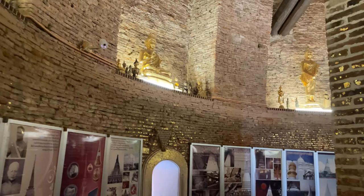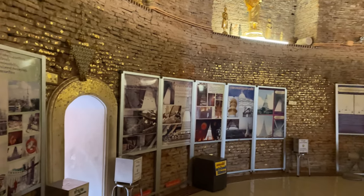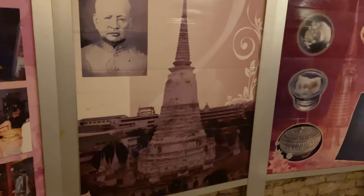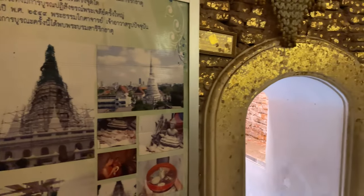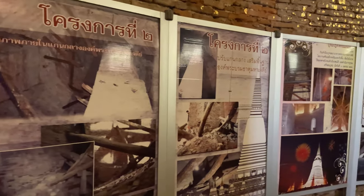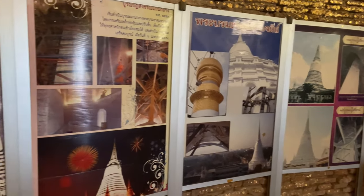So I believe this was renovated in 2010. I have some pictures of the renovation, what it looked like before. It looks much better now. It's kind of rugged looking here, but now it's this brilliant white stupa that catches your eye anywhere in the area of the river. And this is not too far at all from the Memorial Bridge, and not far at all from Chinatown either.